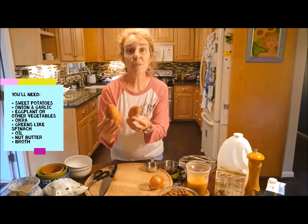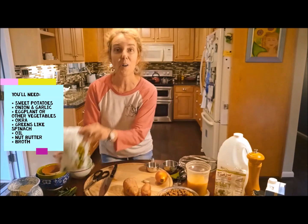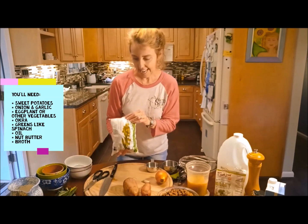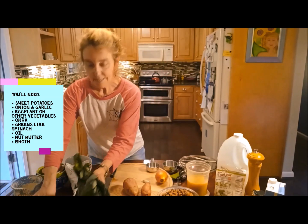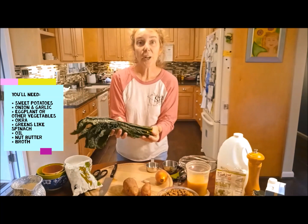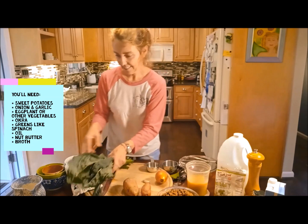sweet potato, 2 sweet potatoes, a little bit of garlic. We're going to use some okra. We have frozen okra today here. We're going to be adding some greens. So in ancient Mali, they would have used sweet potato leaves, which would have been great, but we're going to use some of this kale.